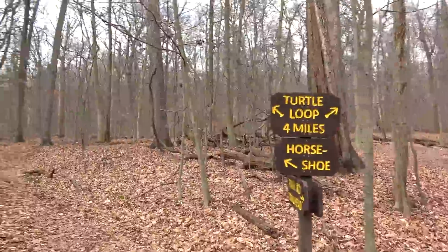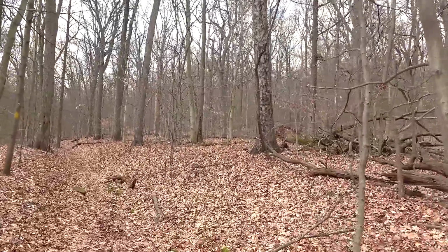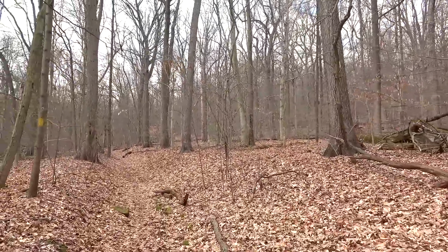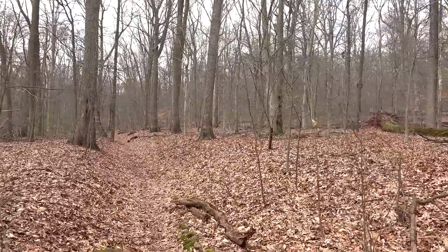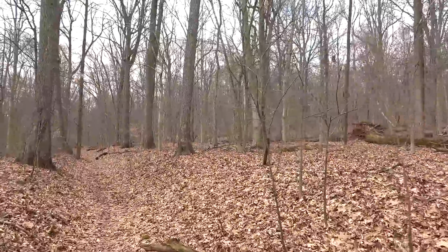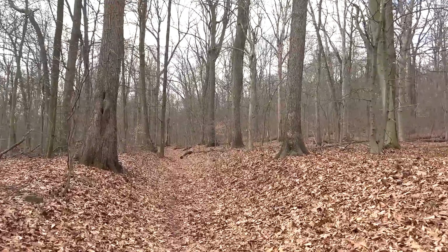Man, last time I hiked here, wow. That was some time ago, actually. I mean, this trail right here. I've done the Turtle Trail before. That might be going back to like 2017, actually. So it's been a while.